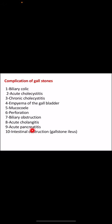Acute pancreatitis: during the passage of the stone from the gallbladder to the common bile duct to the intestine, it would cause obstruction to the pancreatic duct. And this obstruction to the pancreatic duct leads to triggering of the pancreatic enzymes, leading to acute pancreatitis. And the last complication is the intestinal obstruction by the gallstone ileus.